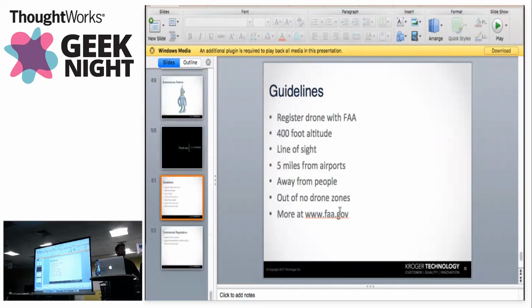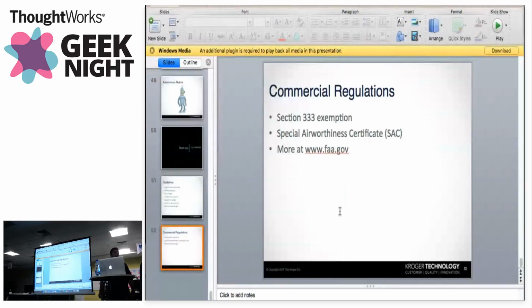And also, there are some regulations if you want to make money with the drones. So if I want to take video and sell it, I have to get a special permit to be able to sell my work. I don't have it. It's fairly complex, but there's more information out there for it. It's called the Section 333 exemption. But you go through a lot of research and you have to take a test. And once you pass the test, then you can actually go out and start to do whatever you want commercially.